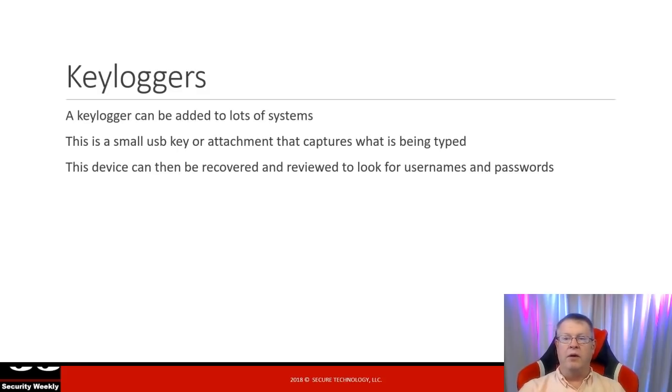So if you detect that going on, let somebody know, and maybe they can keep an eye out and see who comes back to try to claim that. Again, it's a very common thing that was done in schools, public libraries, places like that, because there's a machine sitting out there on a public bench, somebody sticks a little keystroke logger in the back, comes back 4 hours later and pulls it out and says, how many Facebook accounts can I get? How many Instagram accounts can I get?